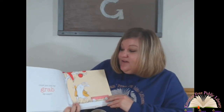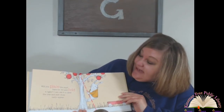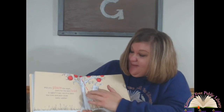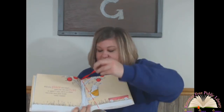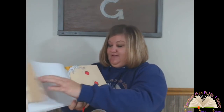Hey, could you help me grab my scarf? Grab, grab. Will you place the scarf here for me and hold it tight? I can use it to climb up the tree and pick a tasty apple. See, here's the scarf. We've got it. Let's put it right here and we'll hold it tight. And our bunny can climb, climb, climb up the tree. Just one more.